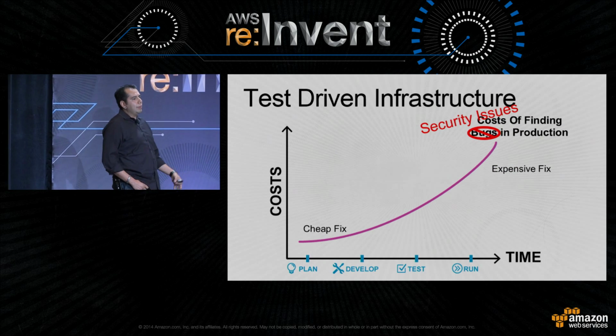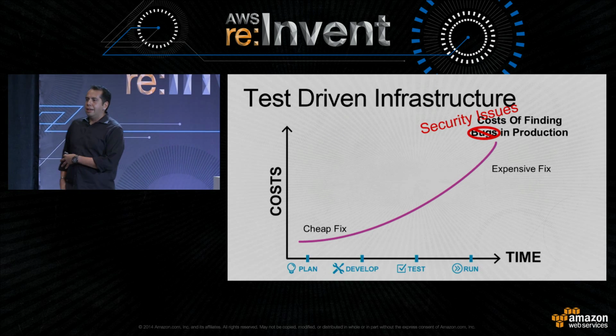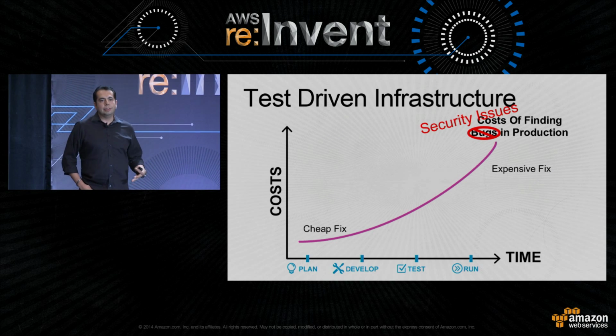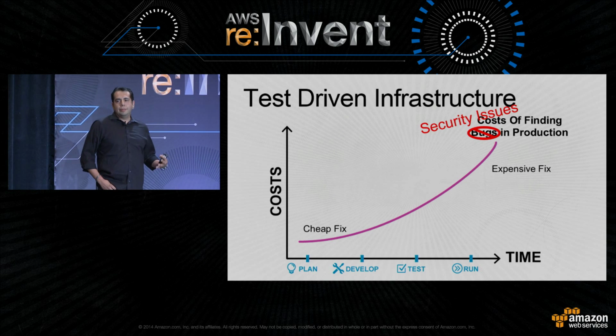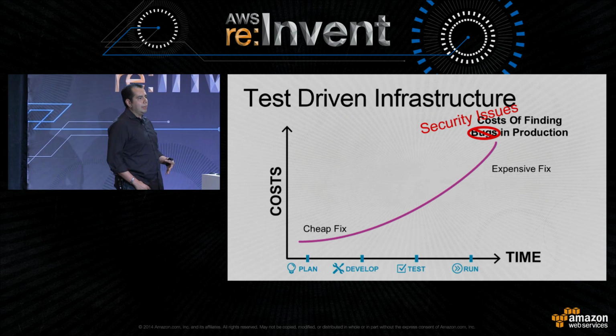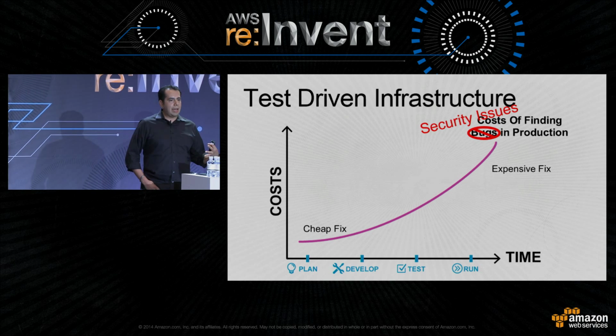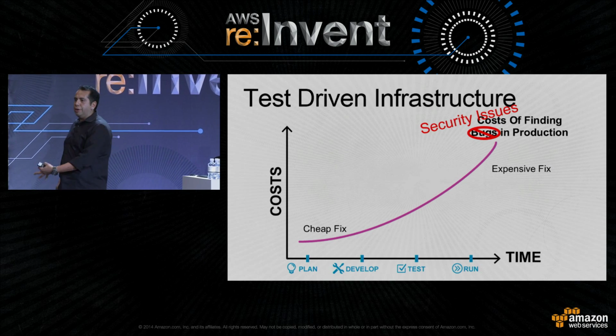When we look at test-driven infrastructure, this is a tried and true slide. I think we've seen this many different times. It is a lot easier and cheaper to find bugs quickly during your development phase and deal with them then as opposed to when they are live out in production. We typically see this graph in terms of responding to application bugs, but we should be talking about this graph in terms of fixing security issues, right?